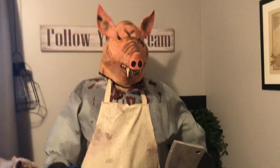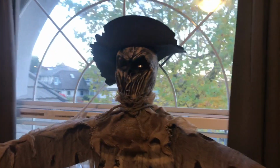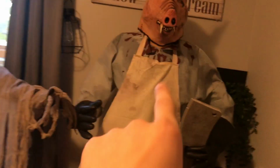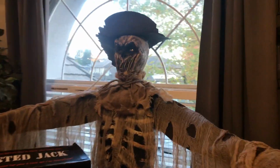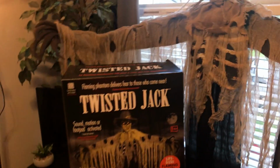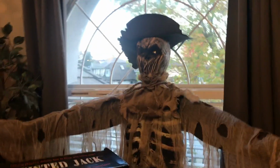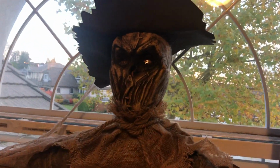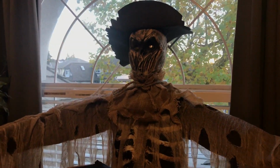So now, let's move on to the next thing I got. As you can see, the next thing I got is the Twisted Jack. If you're wondering, the Twisted Jack does not have the arm motion. It is just a flaming scarecrow that says the same phrases. I find it the same because, like I said, 120 for the Butcher. You may be a little bit shocked, thinking that I got a steal for this. 40 bucks. I got this thing for 40 bucks. In the US, that's like 20 or 30 bucks. That's insane. I got such a steal on this prop, and I'm so glad I ended up picking it up.